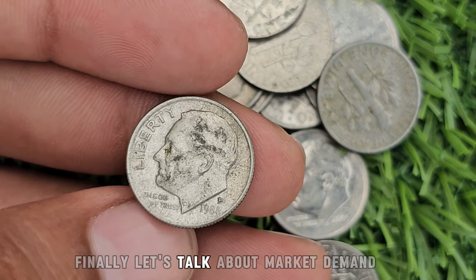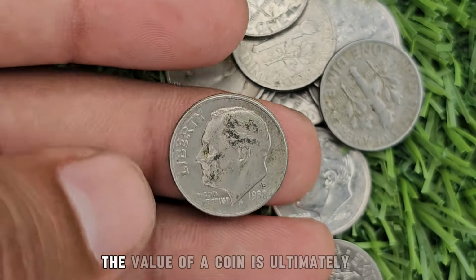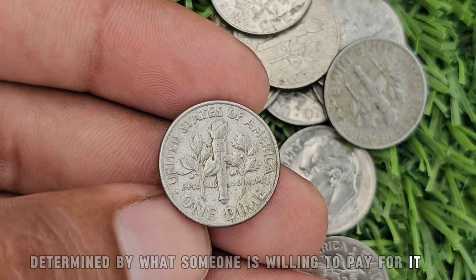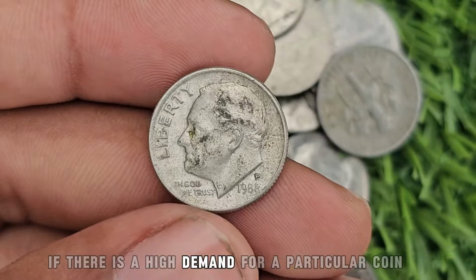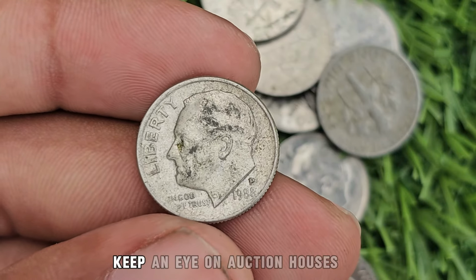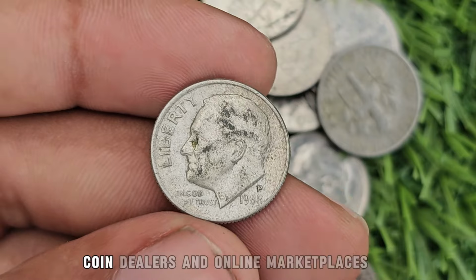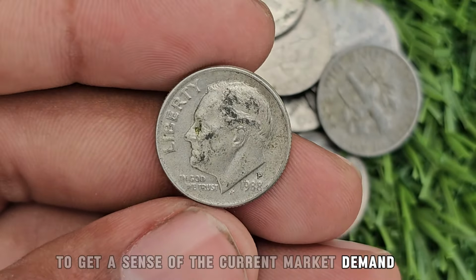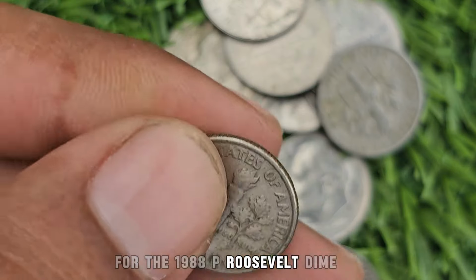Finally, let's talk about market demand. The value of a coin is ultimately determined by what someone is willing to pay for it. If there is a high demand for a particular coin, it could drive up the price significantly. Keep an eye on auction houses, coin dealers, and online marketplaces to get a sense of the current market demand for the 1988 P. Roosevelt dime coin.